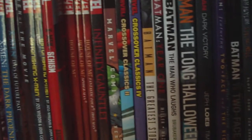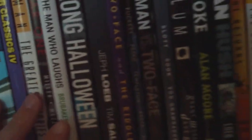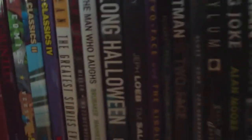Continuing through the Marvel stuff, and then getting into DC, I kind of start over again with the alphabetizing. I just didn't want to get DC and Marvel intermixed. So, yeah, really happy with how this bookcase has come along. Definitely a lot more organized than it ever was before. And up here is pretty much the same as before.